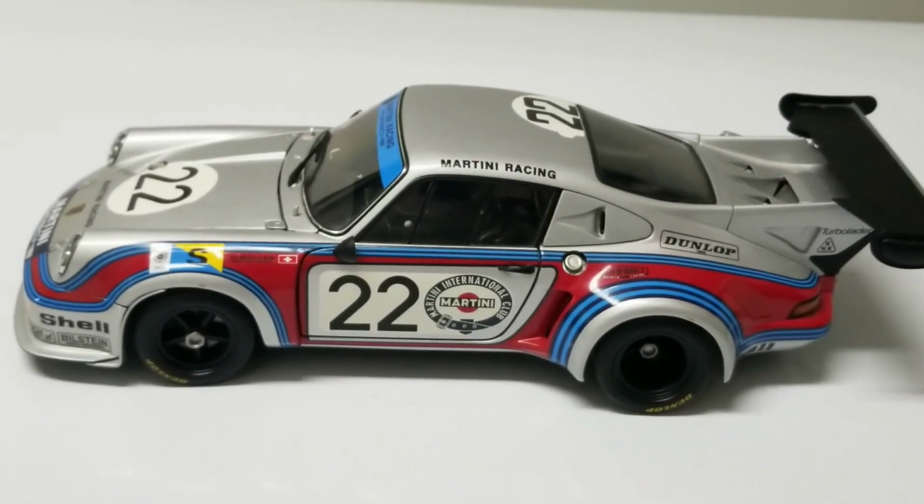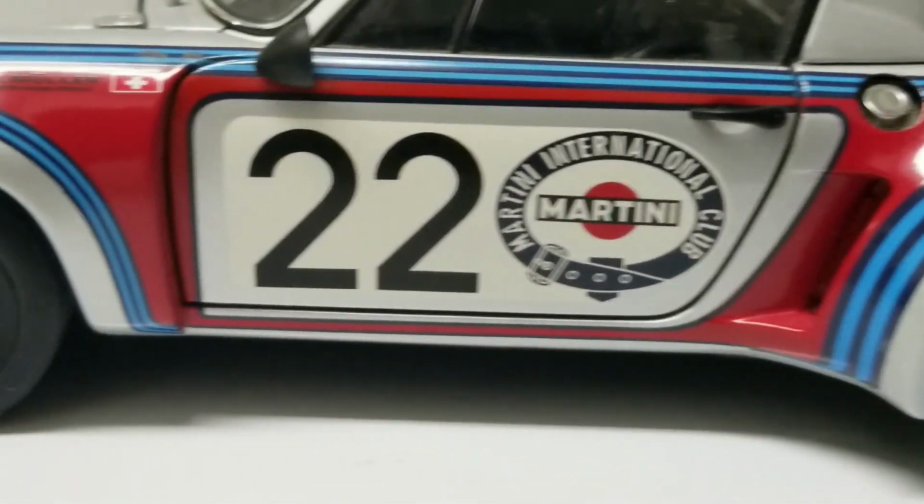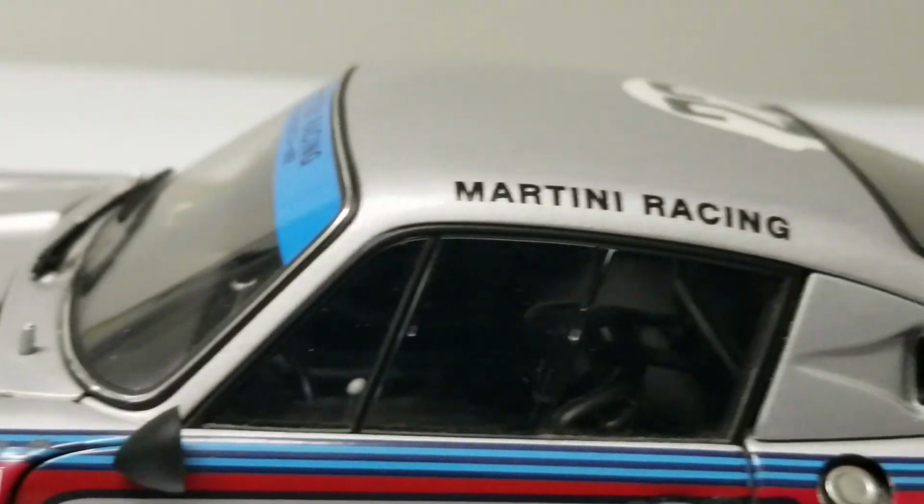I bought this as an open box with no box. So, you know, it arrived in a shoebox, and this is what it's going to be until I can find something permanent to store it in. But I love the car, and I'm glad to have it in my collection.